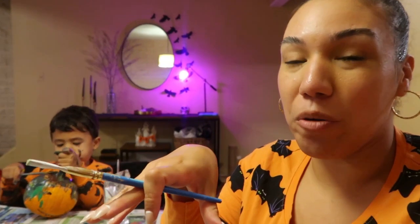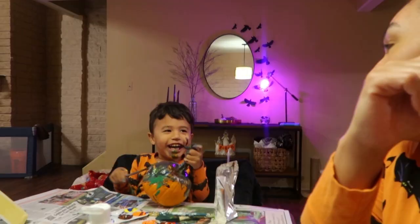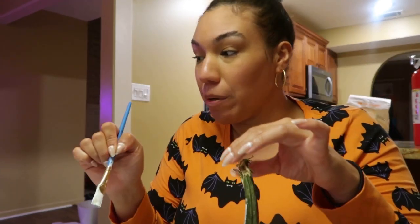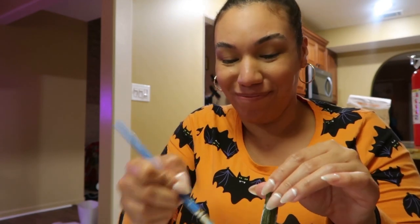Lennox started doing it with us the year that he was born. We bought some paint, gave him a small little pumpkin, and let him finger paint it. Did he do it last year too? Are you eating your pumpkin? Lennox, don't put that in your mouth. So the first year we had Lennox, we let him finger paint a pumpkin, and then I believe last year we did it as well. So this is his third year. A little more enjoyable, but a lot more messy. I know, but I gotta wash your hands. He painted his hands, his face.